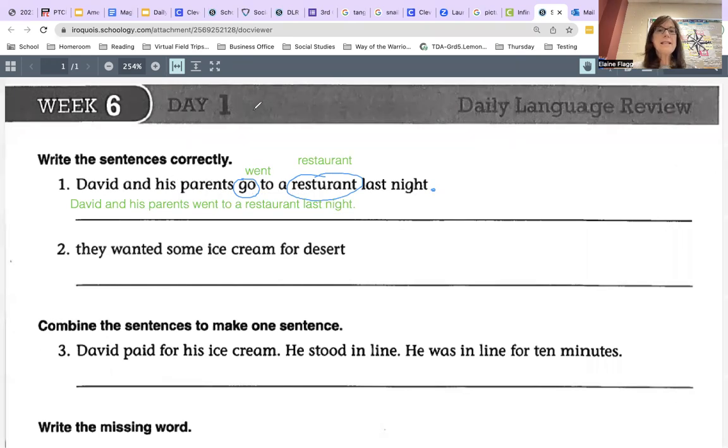Number 2 says they wanted some ice cream for dessert. So the first error you see is we need a capital T because it's the beginning of a sentence. They wanted some ice cream for, and this is D-E-S-E-R-T, desert. We want dessert because ice cream makes a very good dessert. Dessert happens after dinner. D-E-S-S-E-R-T. And then finally, we need a period at the end.